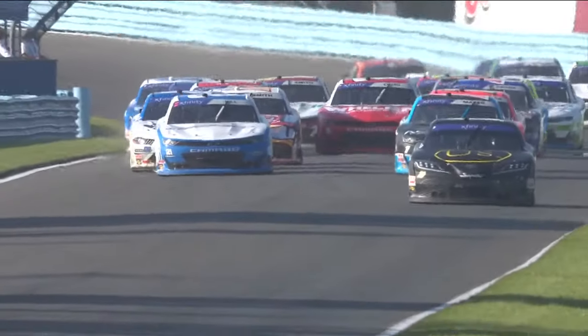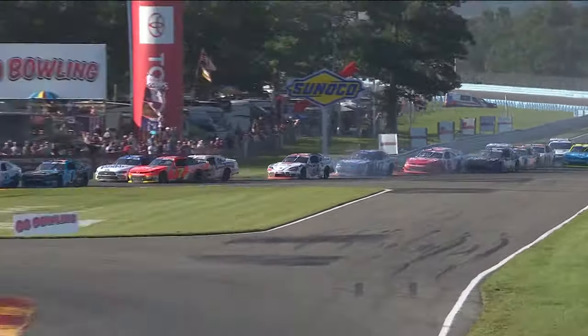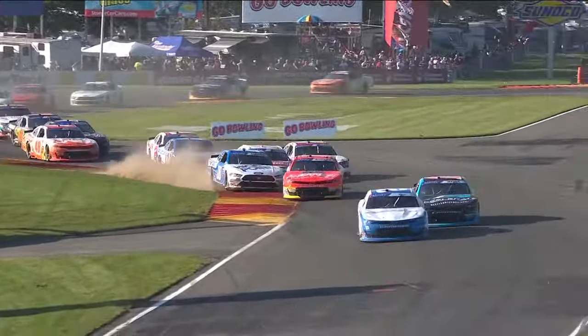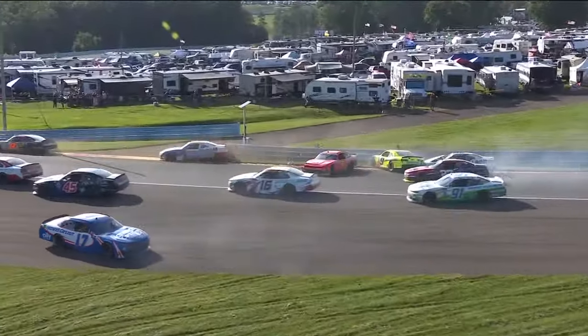Just some incredible racing, but it always happens down here at this part of the racetrack late in the race. Everybody trying to get everything they can. Let's see. It's like Cole Custer, Cole's trying to stay in the fight. Comes back across the racetrack and clips the 7 and turns him around.